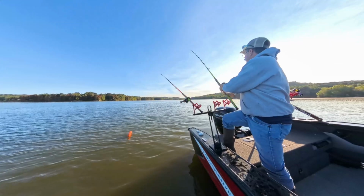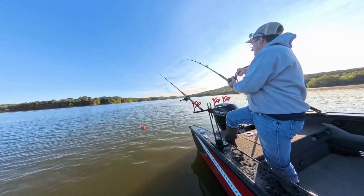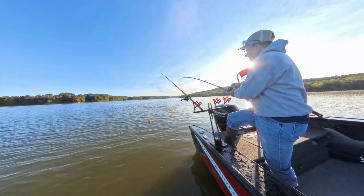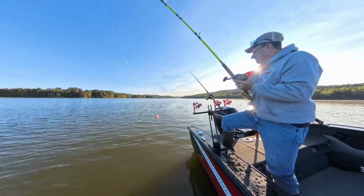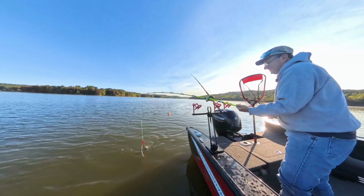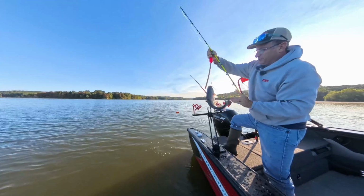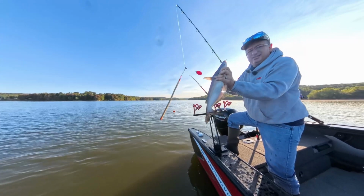This one's getting, yeah, there's a fish on there. That's what I thought. Yep. You can see where he slimed all up the line, where he's been rolling. There he is.